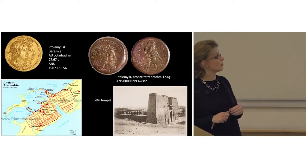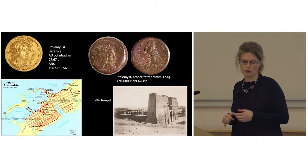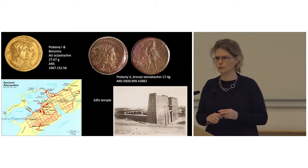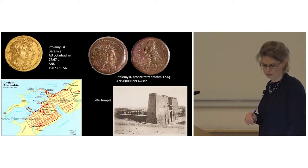Obviously, there's the founding of Alexandria, which becomes the place of the new mint, the royal mint, and the old temples, and this is an image from the 19th century of Edfu, the temple monopoly, that I'll talk about a bit more next. Also, they are sidelined at this point.